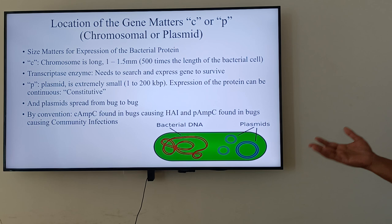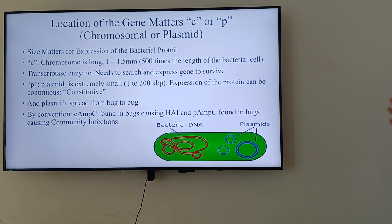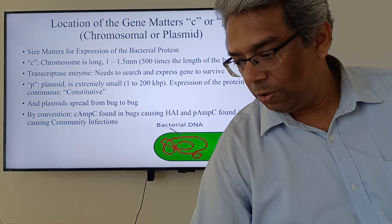The chromosomal AmpC beta lactamases, which are short form for CAmpC, are found in bugs which are normally causing hospital acquired infections. And the plasmid mediated AmpCs are found in bugs which are causing community infections. So the expression depends on whether it is present on the chromosome or on the plasmid. Plasmid is normally constitutively expressed. For the chromosome, it takes time for induction to be present.